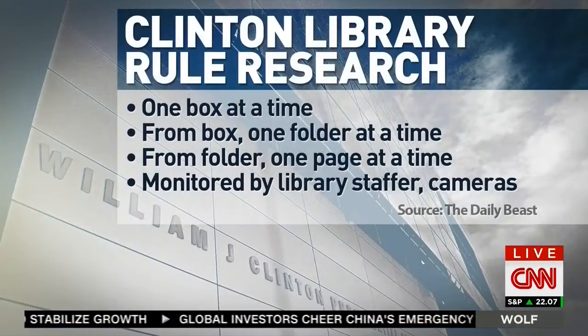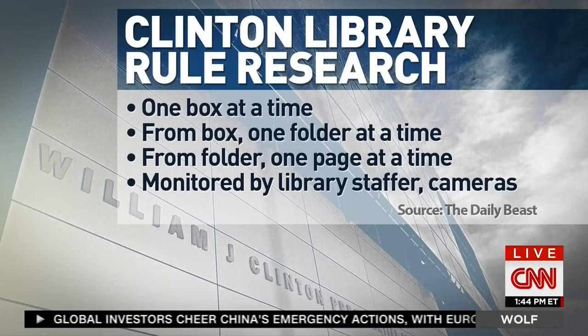Out of roughly 750 boxes, the RNC staffer is only allowed to go through one box at a time. From that one box, he's only allowed to look at one folder at a time, and from that folder, he's only allowed to look at one page at a time. All of his activity is monitored by a library staffer as well as closed-circuit cameras.